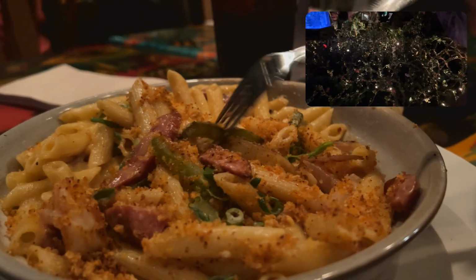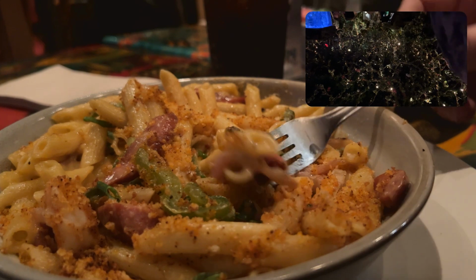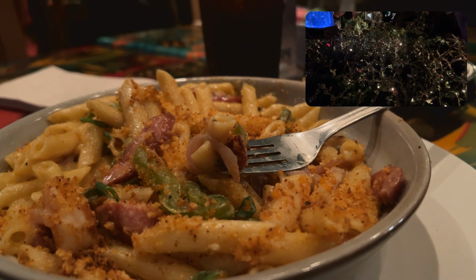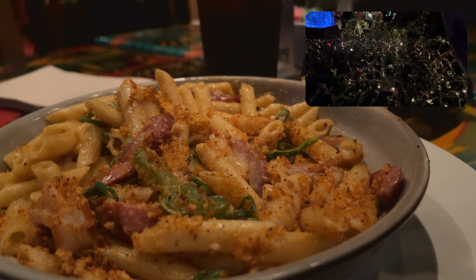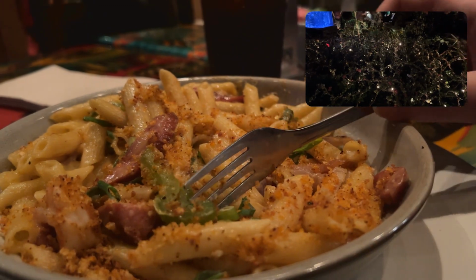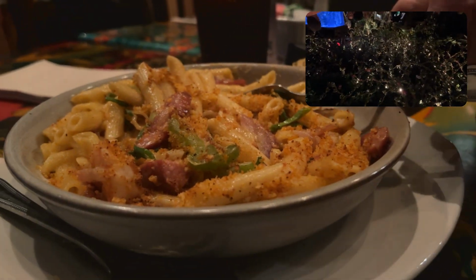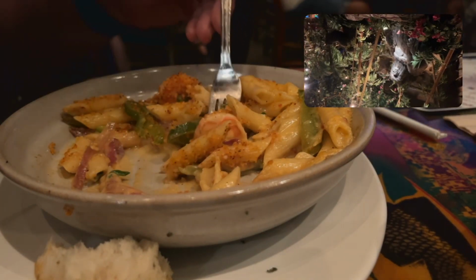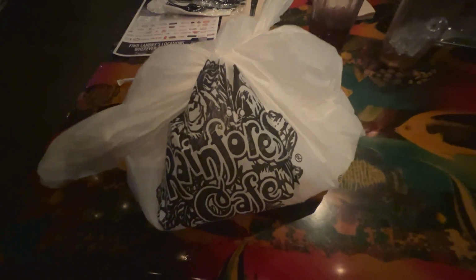I think if you go to the Animal Kingdom and you are really hungry and you want a nice sit-down meal and some really good air conditioning, very quality service, I would highly recommend the Rainforest Cafe right outside the Animal Kingdom entrance. I'm starting to get full, so it's time to get a to-go box and go ahead and get home. Starting to get really hot outside.